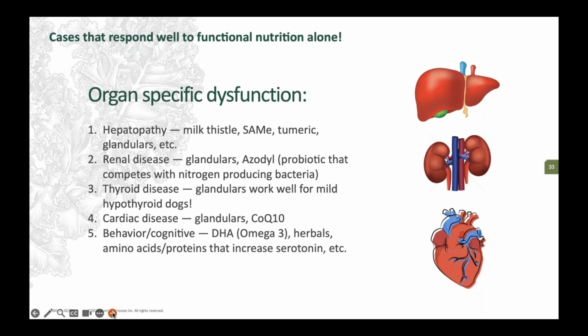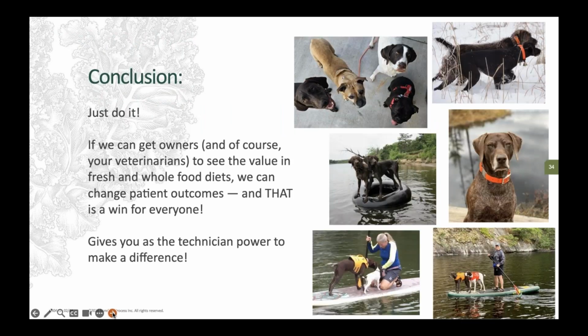And then lastly on here, I have behavior and cognitive. We are doing a ton of probiotics for anxiety disorder, herbals, amino acids and proteins. Probably a lot of people have heard about things like Composure, Solliquin, things like that. Those are amino acids and proteins that help to release serotonin from the brain. So those can work great. The omegas can work great. So there's always something that you can find in these whole food products that is going to make a difference in the quality of life in your patients.